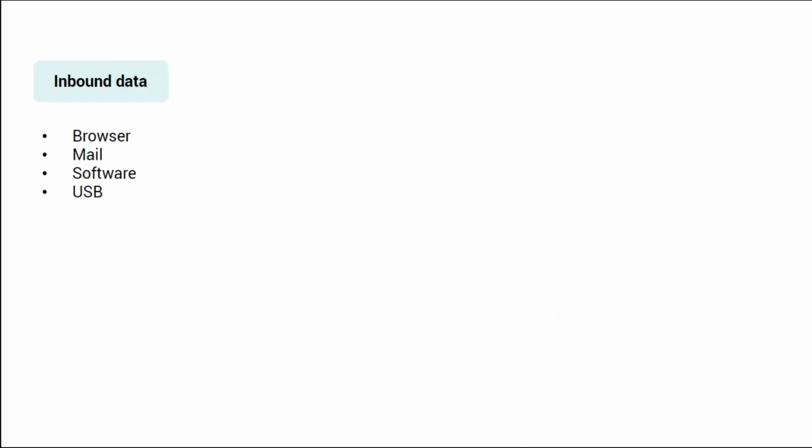Let's first consider the inbound data. Data can come into your organization either through your browser, mail client, drive software, or USB. Endpoint solutions should be able to regulate the flow of inbound data through all of these channels. In case of browsers, an EMS solution, or rather an endpoint management solution, should ensure that any data that is downloaded is stored only in a particular file folder which has restrictions applied to it.